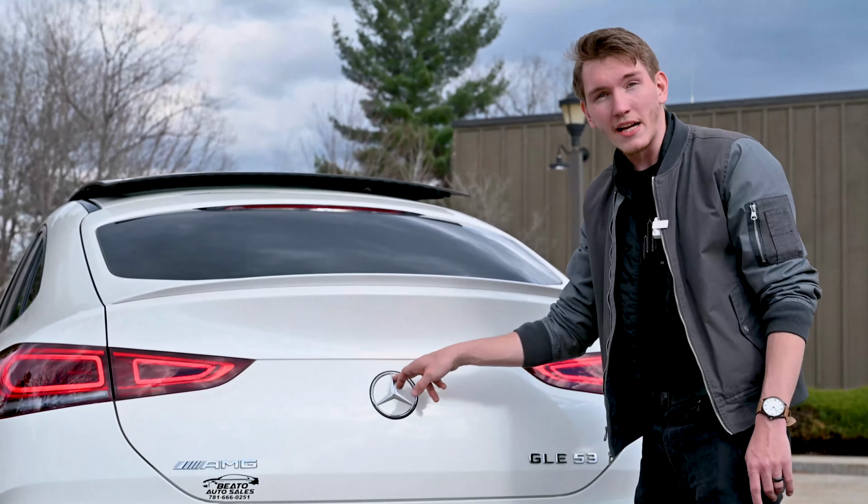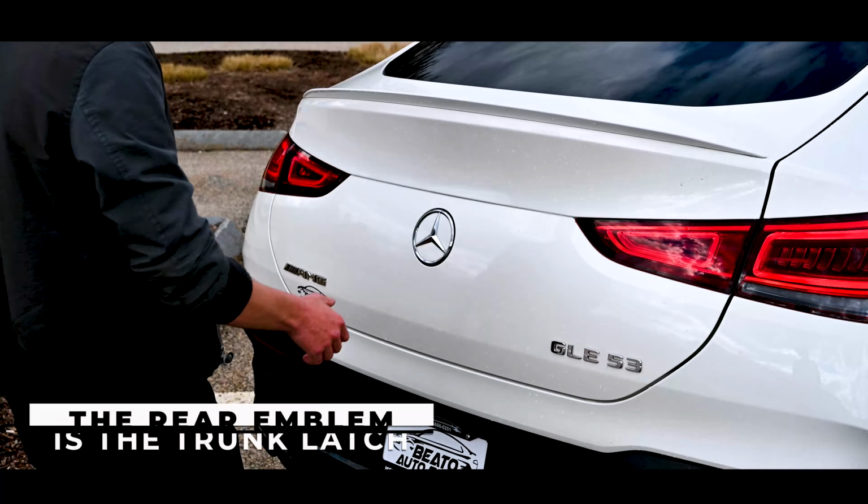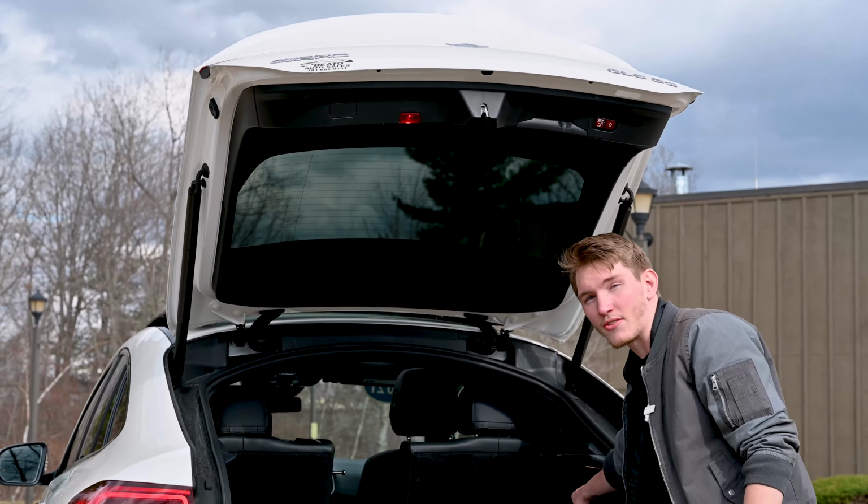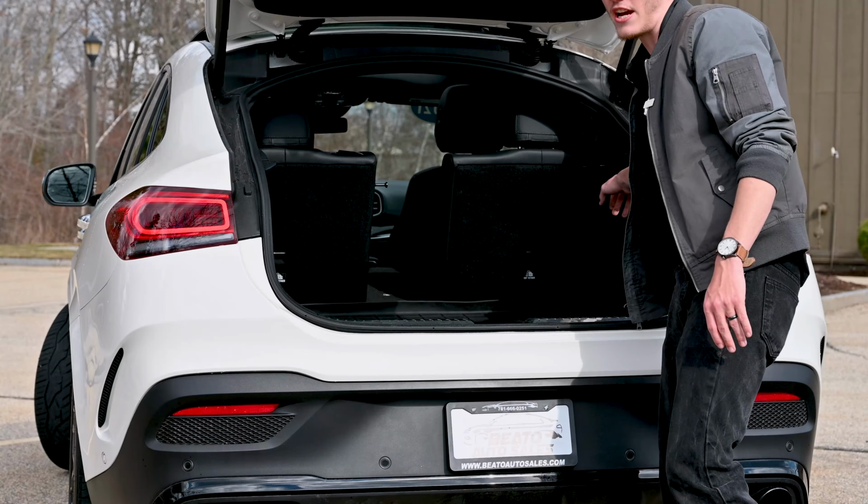Moving on, the backup cam is actually the trunk latch. It has a beautiful large interior. I'll tell you a little bit about this. Down here, there's a button that lowers your suspension so that you can load in heavier objects.